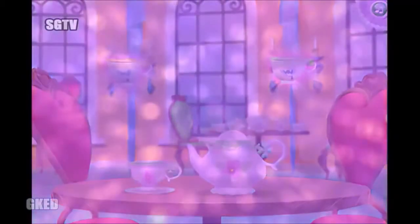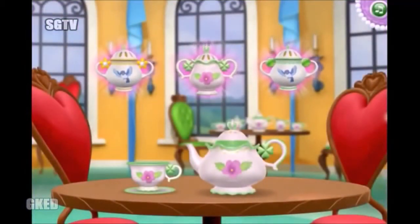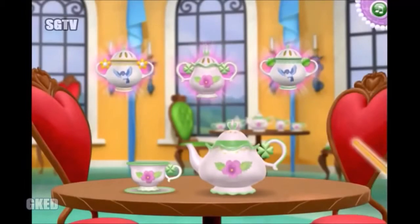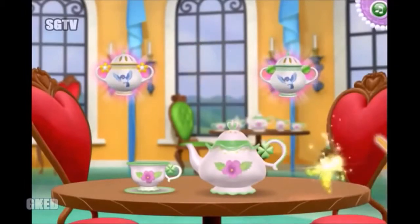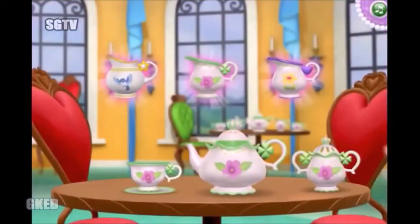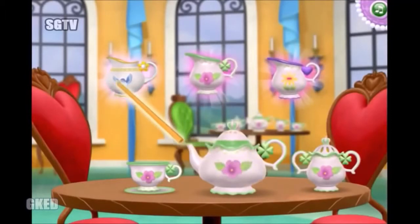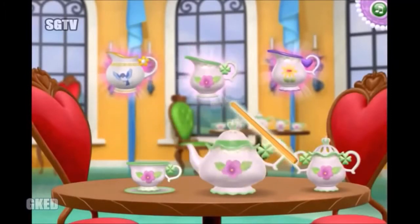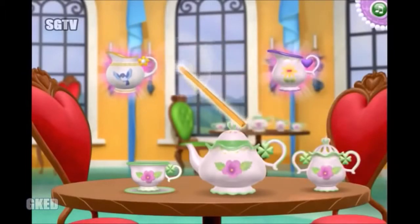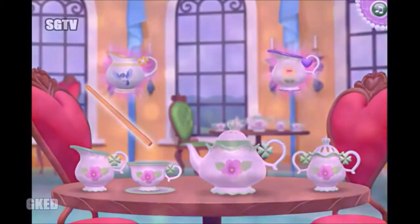Nice work! We're almost there. Now we need to add a sugar bowl with green stripes and a purple flower. That's it! You're really good at this! One more to go. The last piece of the set is a creamer with green stripes and a purple flower. Look, what a beautiful tea set!